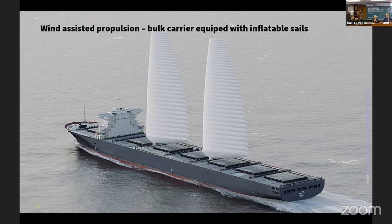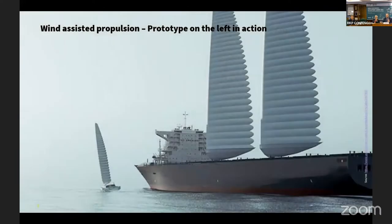So question, is this a rendering or is this a real ship? It's unfortunately still a rendering, but if you look at this one, the small one on the left is real. It's an inflatable sail. That's new technology coming up now. And the prototypes went very well. So now they're thinking to scale it up and bring it onto these huge carriers. I'm very excited to see inflatable sails of this scale.